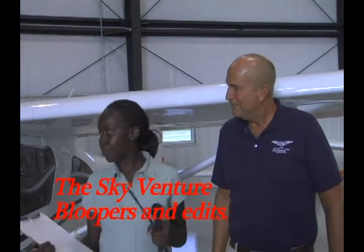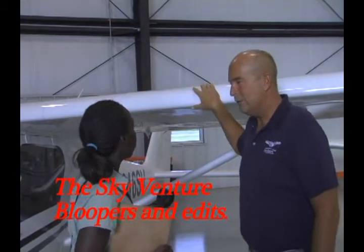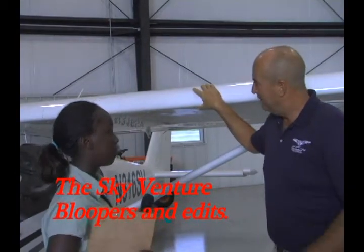So can you tell us about this airplane? Well, this is a Cessna Skycatcher. It's a brand new airplane. It's built by Cessna Aircraft Corporation, and it's the first.